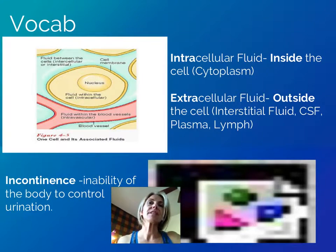The other thing that you should know is some fluid types. We talk about intracellular and extracellular fluids. Intracellular, the word intra, right, inside cells. So intracellular is inside the cells. Basically we're talking about cytoplasm. Extracellular, extra, outside of the cell. Here we have extracellular fluid all around the cell. That's called interstitial fluid. You also have extracellular fluid floating around in your vessels, so blood. And you also have it in the lymphatic system, in vessels, and in your cerebrospinal fluid.